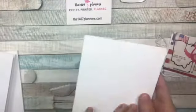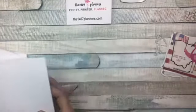So that is what I got. I love, love, love this, and I can't wait to get to using this one, okay? So that is from the 1407. Ooh, I just moved my whole desk. Let me move that out of the way.